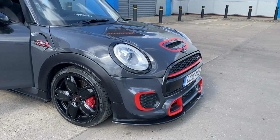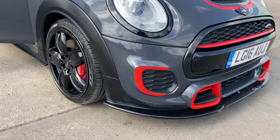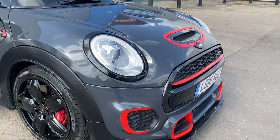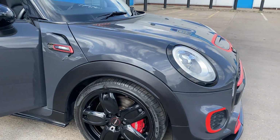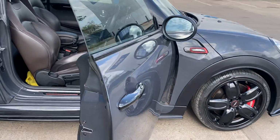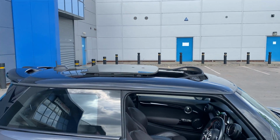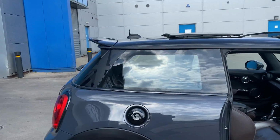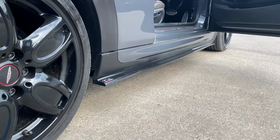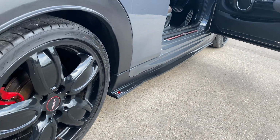It's got a bit of extra rear front spoiler there at the bottom, bottom lip spoiler. Wheels in superb condition. Panoramic sunroof. Extra side skirts down the bottom here. Really make the car defined.